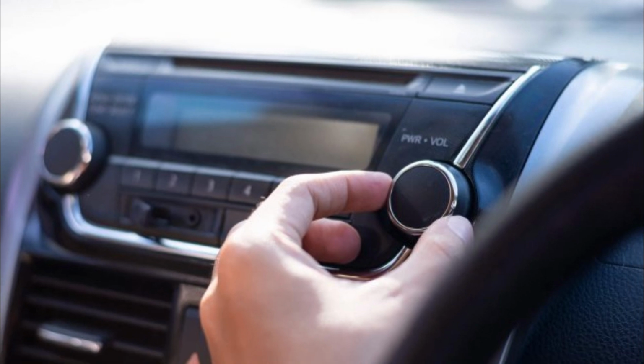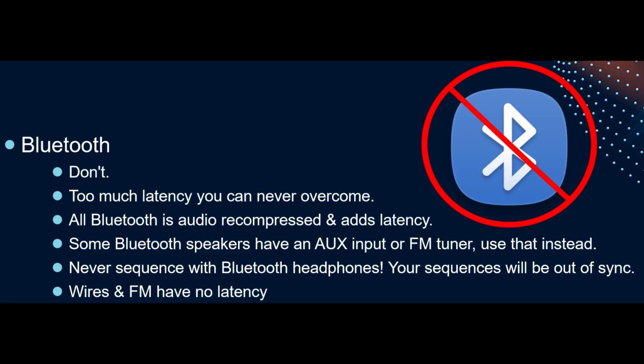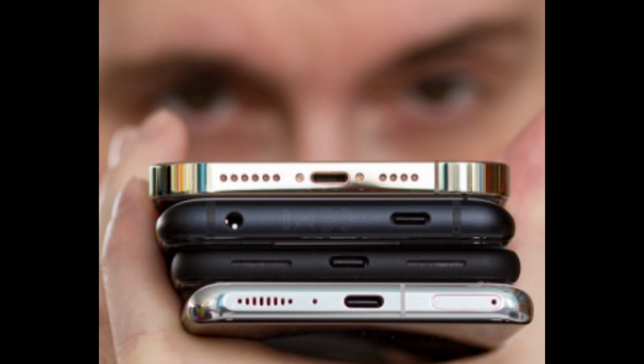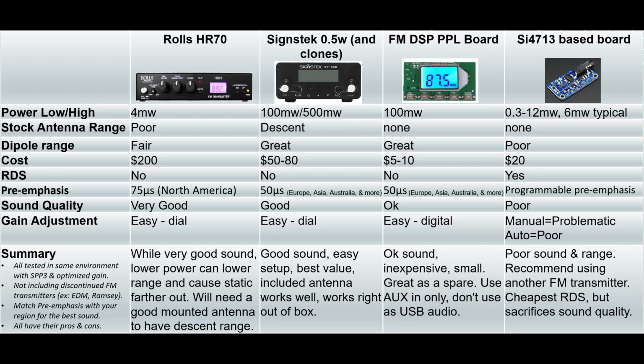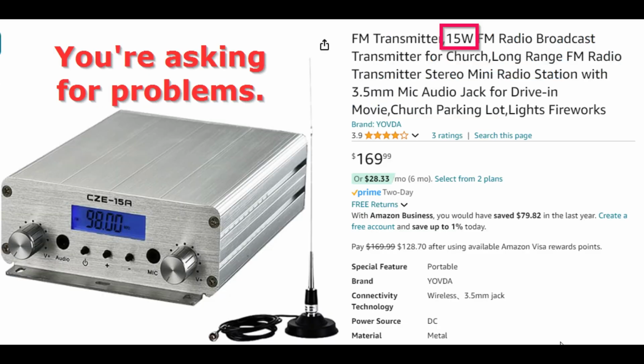And no, FM isn't going away. Bluetooth is narrowcast, will always introduce a delay, and phone speakers will never compare to actual speakers. These are the most common FM transmitters in our hobby, which can be obtained. All have their pros and cons, but if you just want an out-of-box experience, the half-watt Sign Stack or equivalent is a good choice. Don't ever buy a higher wattage unless you want problems.